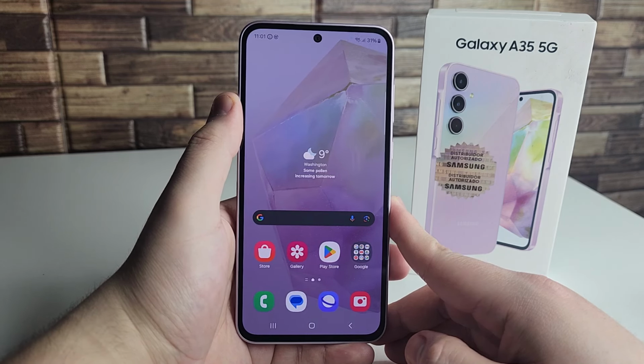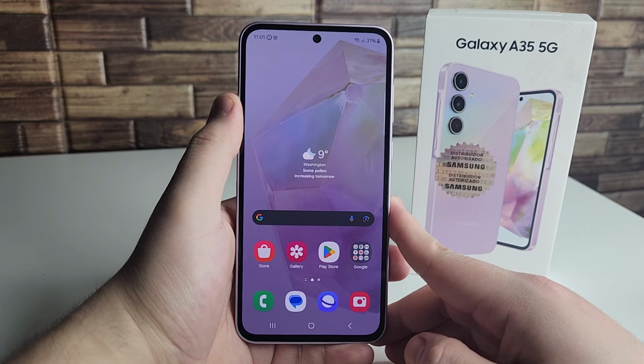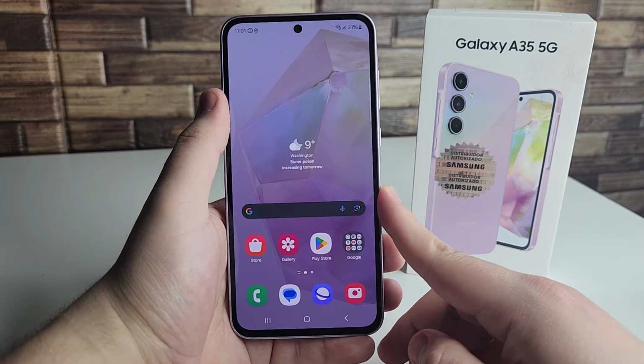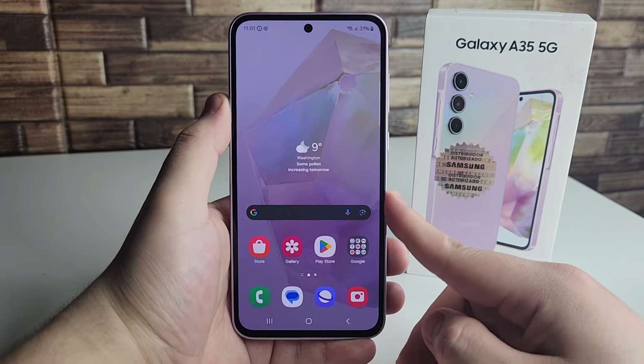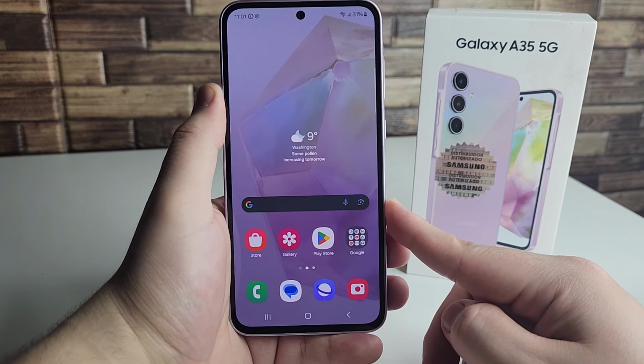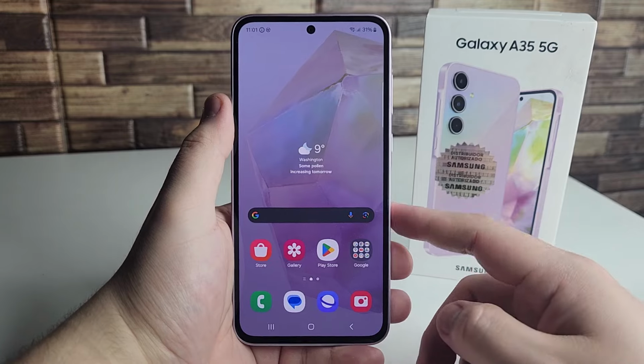It looks like it wasn't as efficient in battery life. They're kind of matched in that sense, but as far as the performance in gaming and day-to-day tasks, this is definitely a little bit of a boost in performance from that chipset. So really nice to see that little bump in performance on the Galaxy A35.